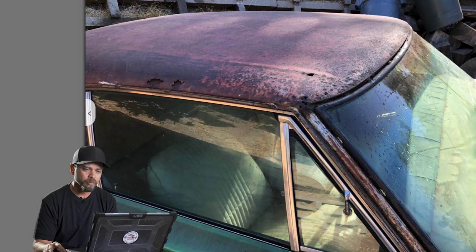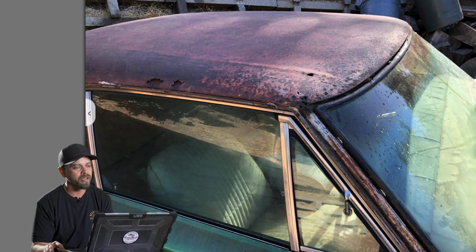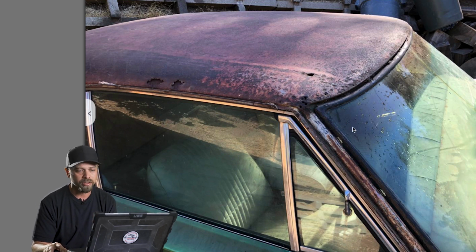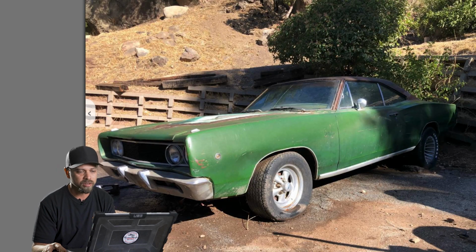So that vinyl top, we've talked about it before. Vinyl top problems are very apparent right here. You see where they just trap moisture and they just start rusting the roof. It was very common for underneath the vinyl to not have a completely sealed paint job. Some of these cars just had primer underneath them from the factory. So this is very indicative of a vinyl top car. You're probably going to need at least a good metal worker or some roof patches, maybe work on your welding skills for this one.